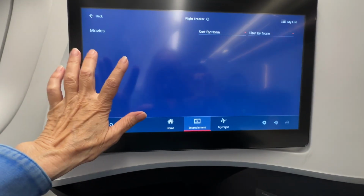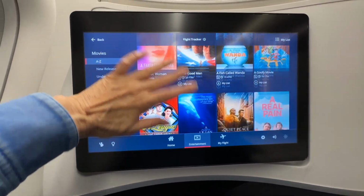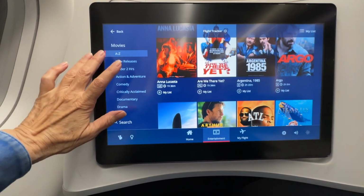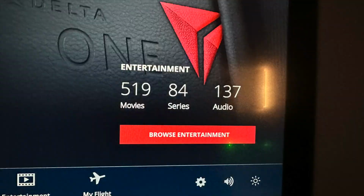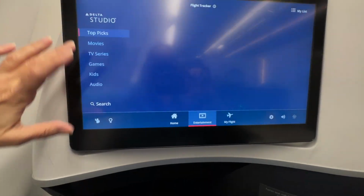The TV was mounted permanently in front of you. No need to swing it out or move it. Delta always has an abundance of choices for entertainment, including movies, TV shows, music, and games. As you can see here, it lists 519 movies, 84 TV shows, and 137 audio choices. There are also games and children's options.